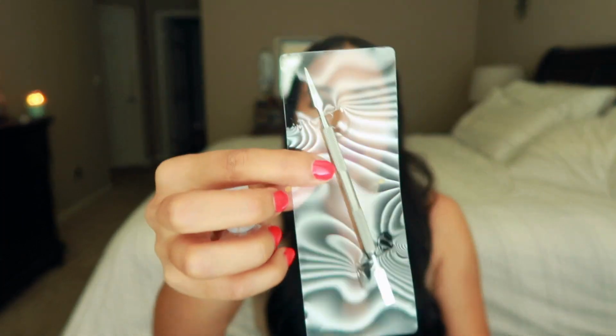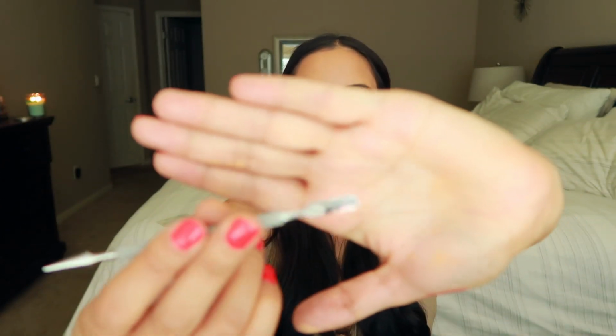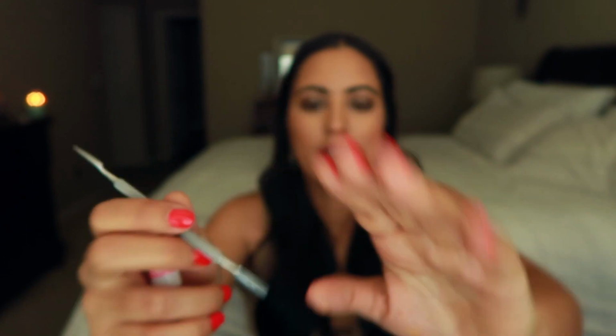And it just looks like that. It has a little pointy end, and then more of a square end, which is what I plan to use, obviously, to take off my gel nails. So yeah, that's the reason why I bought that.